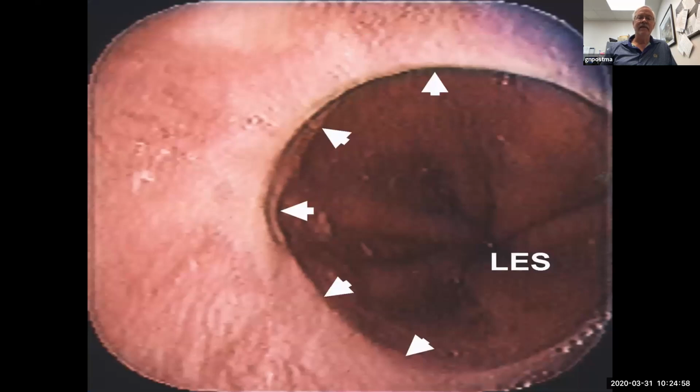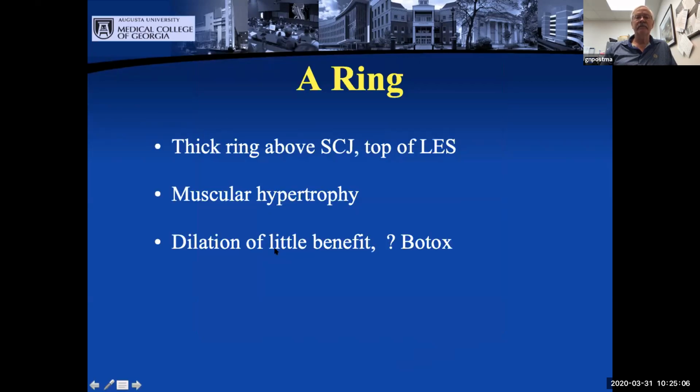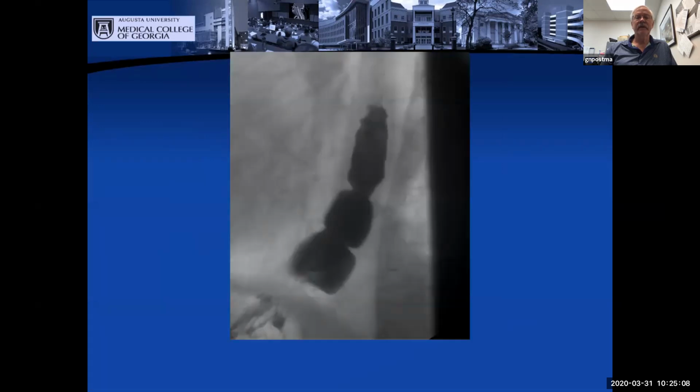Once again, that's out of a textbook. A great video, nice barium swallow with tertiary contractions. Schatzki's and a severe A-ring. That is not my patient. That was from a textbook.